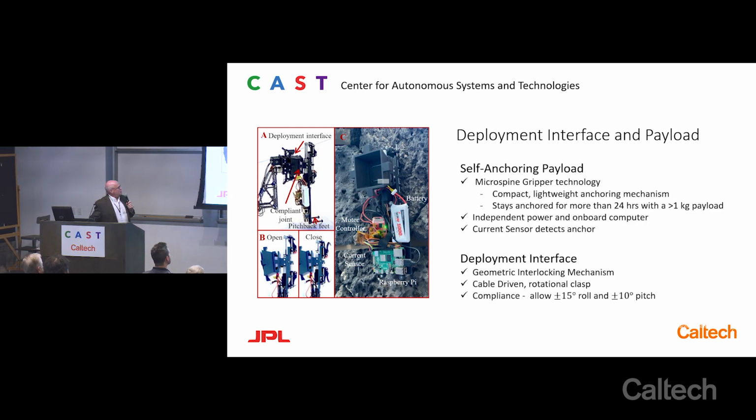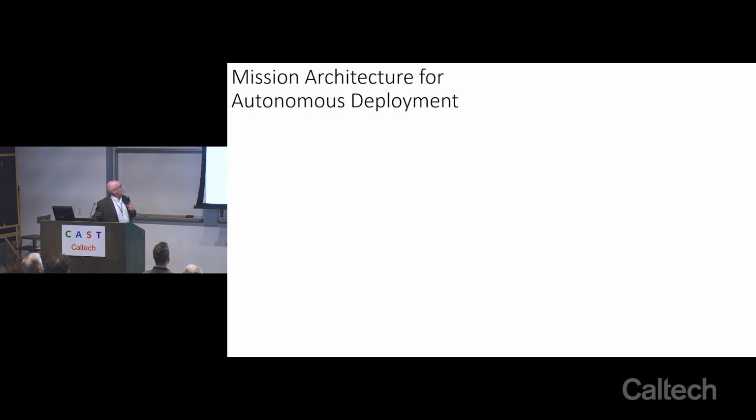And so these payloads can anchor themselves, and unlike any other aerial manipulation seen before, they can collaborate with a robot to place themselves on rocks. Because of their design, they can be taken off and then repurposed later.